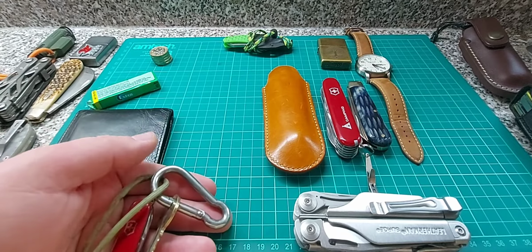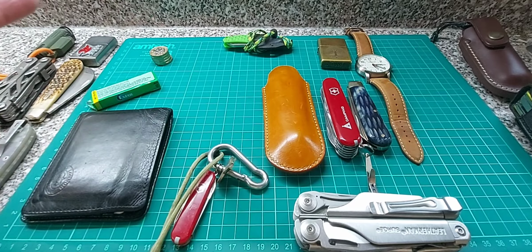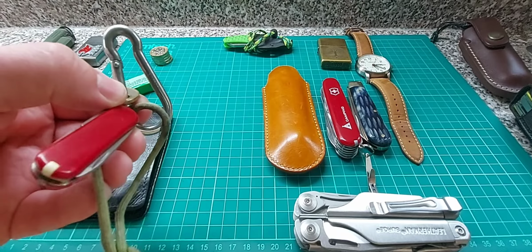Usually it just goes in the left front pocket of the jeans. 99% of the time I'm wearing jeans. I feel like what you're wearing affects what you're carrying. That usually stays in the back left. This stays in the front left.